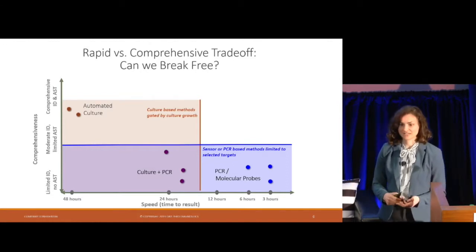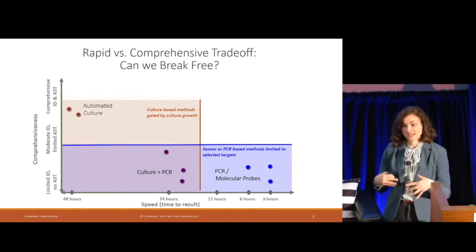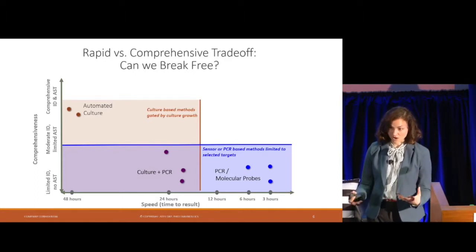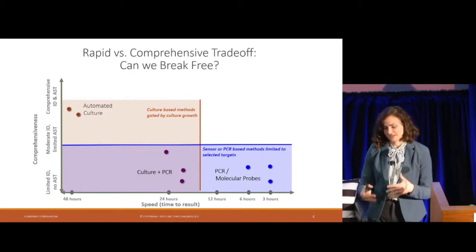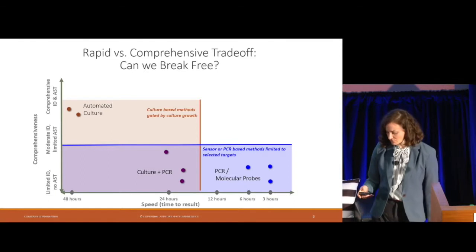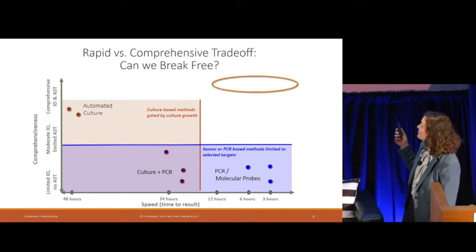coli, Staph aureus, Klebsiella, et cetera. So you basically have a hypothesis-driven diagnostic. And if your hypothesis is wrong, if that bug or that gene is not in that sample, you're back to square one. So of course, we want to get up to this top right-hand corner here.